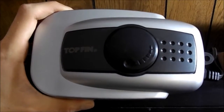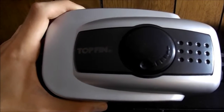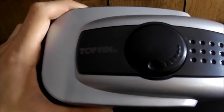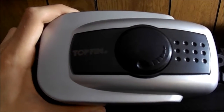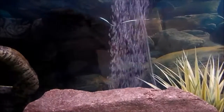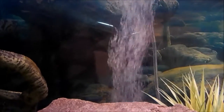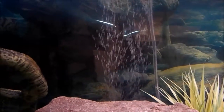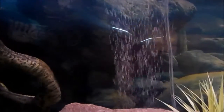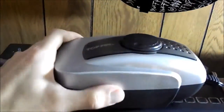I also use this, this is the Top Fin air pump. I think it's the Air 8000. It's pretty quiet. I mean, it's probably the loudest appliance for any of my aquariums in this room, but it's still relatively quiet. And this thing can pump. This is on low right now. Those two bubblers are on low. I'll turn it all the way down. It's still pretty good. So this is a good buy.